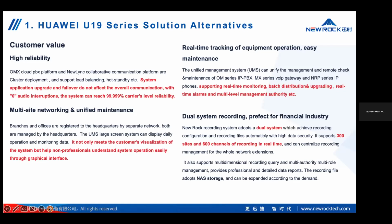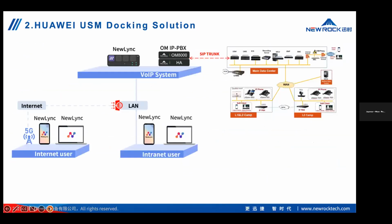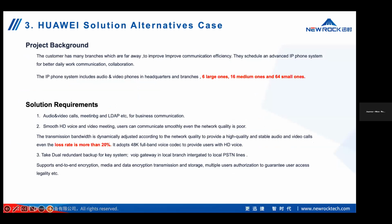The next one is the second solution. We use OM8000 to dock with the original Huawei systems. Also, we use the SIP trunk. This is similar to the previous one, although this time we use on-premise PBX for the systems. So the next one is also used for the multi-site networking.